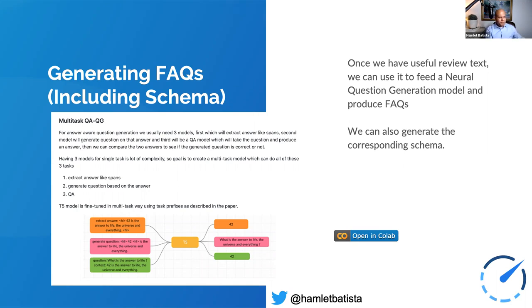So basically, the way that this works is with three models. You use one model that will identify answers in the text, in the reviews. That's the first model, just finding the answers, right? This is one approach. There are different ways to do it. This is answer-aware question generation. So the first model finds the answer, right?